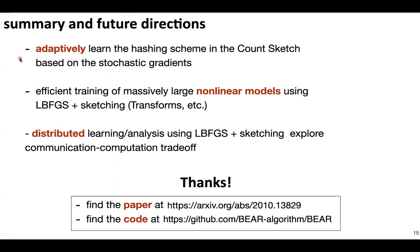While we focused on massive dimensional linear classifiers to develop the theory, the algorithm can also be extended to training nonlinear models, such as a neural network with large number of parameters. Adaptive and distributed extensions of Bear are also interesting future directions to be explored.